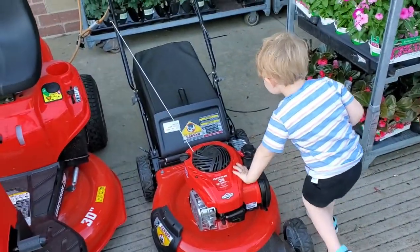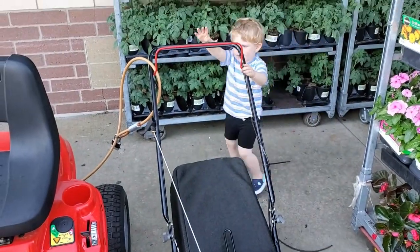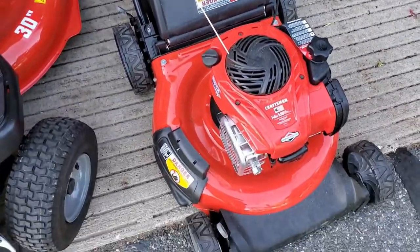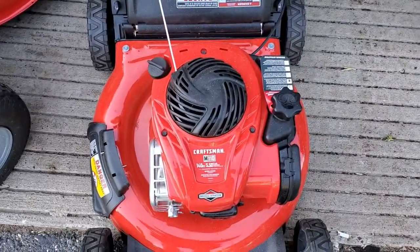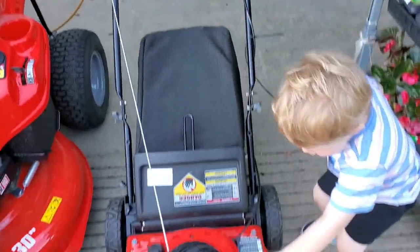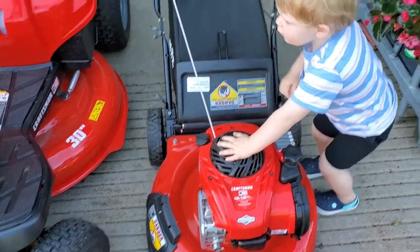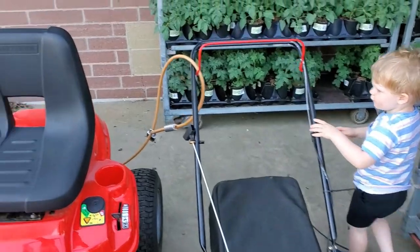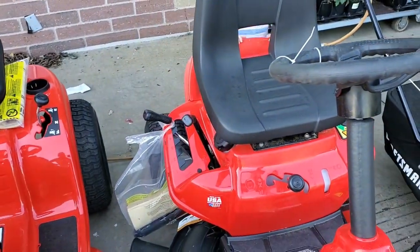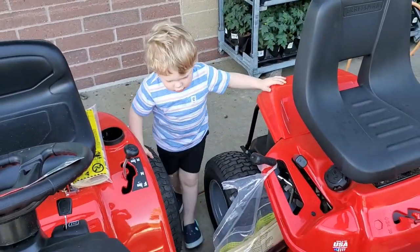Harrison, are you lawnmower shopping at Lowe's? Yeah. Yeah. A lawnmower. Yep. That's a nice one. Sears, or Craftsman. Mm-hmm. Yeah. Yep. Gas tank. Oil. Yep. Big lawnmower. A riding mower, yeah.